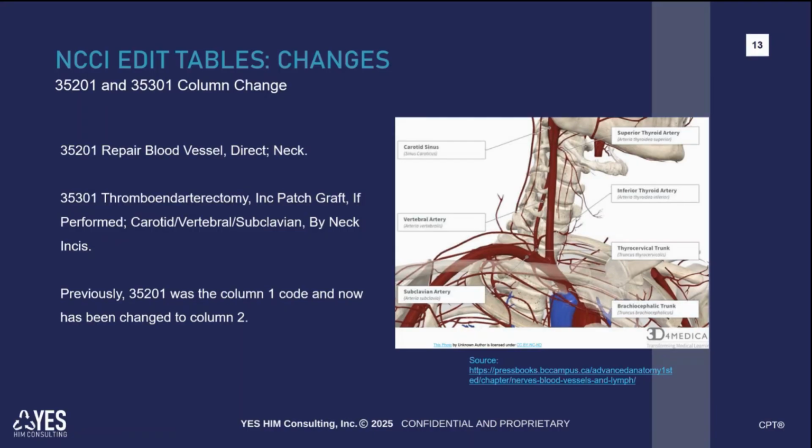So again, that's a pretty big procedure to be a column 2, and especially when the repair of a blood vessel is really just to find the vessel and repair it and do a layered closure. So they did go ahead and switch column 1 and column 2. So again, if this is something that you see fairly often in your practice and you're used to appending a modifier to a certain code, just something to look at.